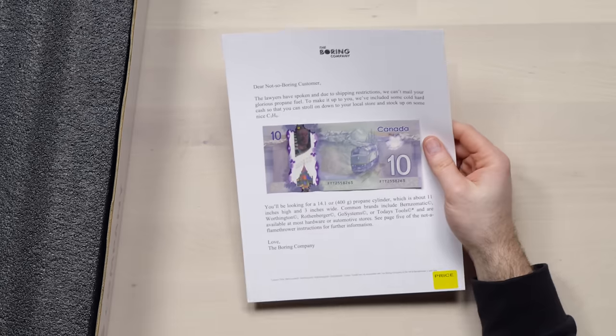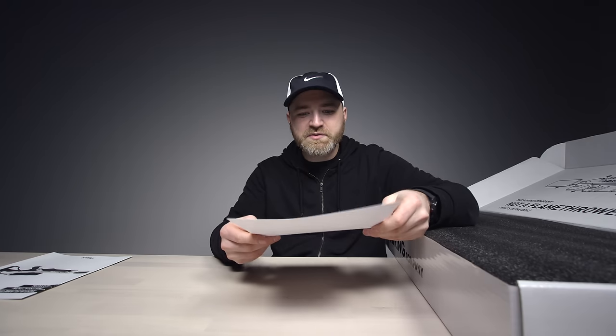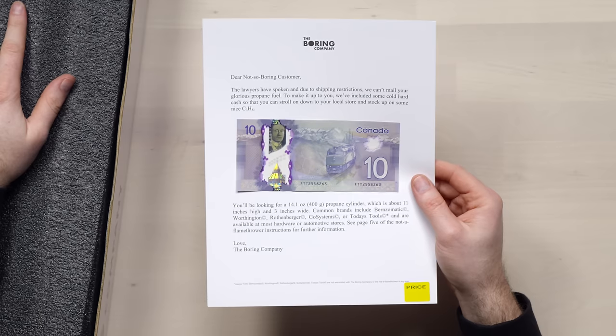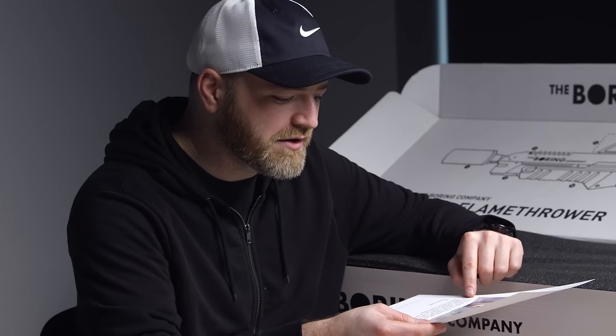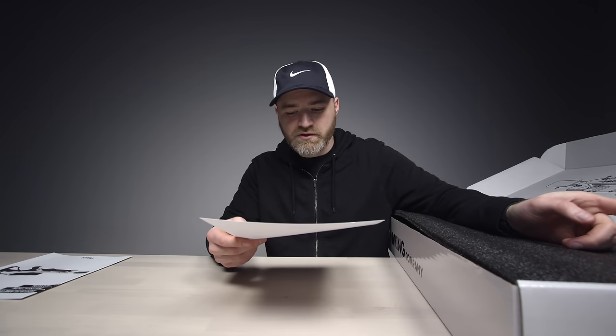Oh boy. "Dear not so boring customer, the lawyers have spoken and due to shipping restrictions, we can't mail your glorious propane fuel. To make it up to you, we've included some cold hard cash. Stroll down to your local store and stock up on some nice C3H8. You'll be looking for a 14.1 ounce propane cylinder." That's what we have. Sweet, okay.